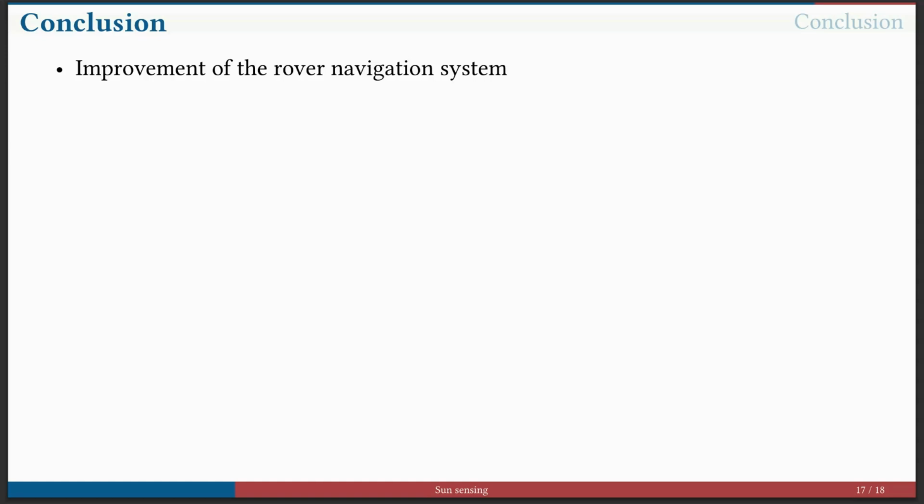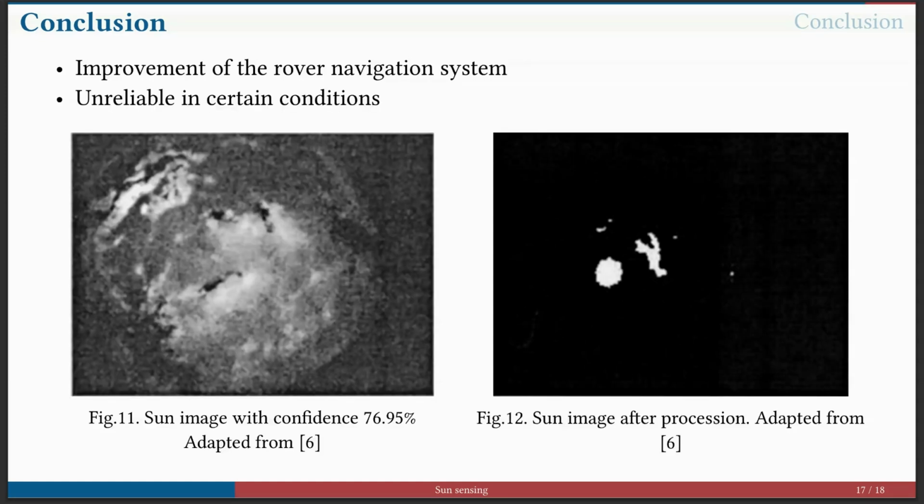In conclusion, sun sensing can improve the rover navigation system. It is still questionable in certain conditions and would provide the best results in cooperation with the rover's internal navigation sensor. Here are some examples of not so good weather condition images.